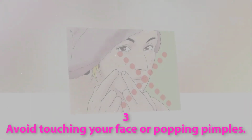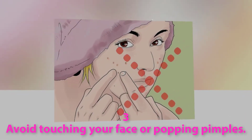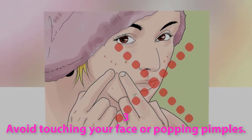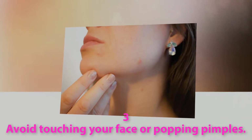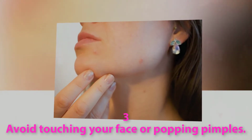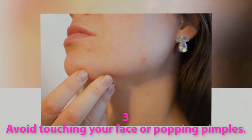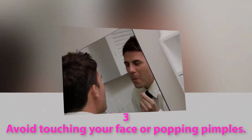3. Avoid touching your face or popping pimples. Hands come into contact with more dirt and bacteria throughout the day than any other part of the body, which is why you should avoid touching your face at all costs. In addition to spreading bacteria and risking infection, touching spots and pimples can cause them to become irritated and inflamed, thus worsening their appearance and prolonging healing time.